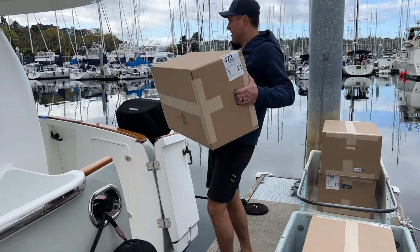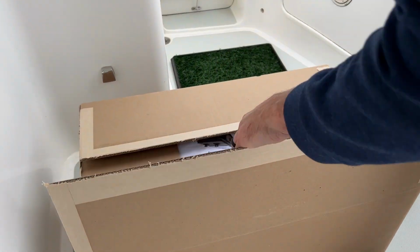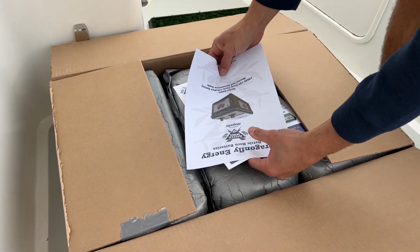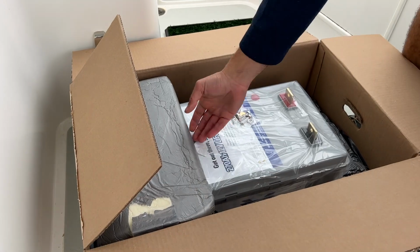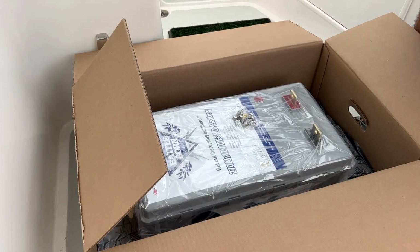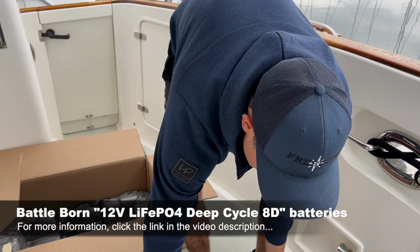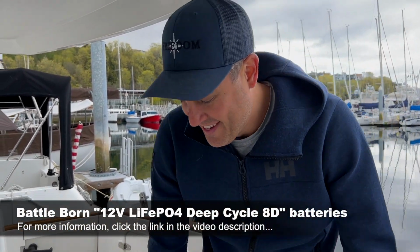After part 1 of this project, handling these 80-pound BORN 8D batteries was a breeze. Their batteries are so light. I brace myself every time I go grab one because I feel like it's gonna be one of the lifelines.